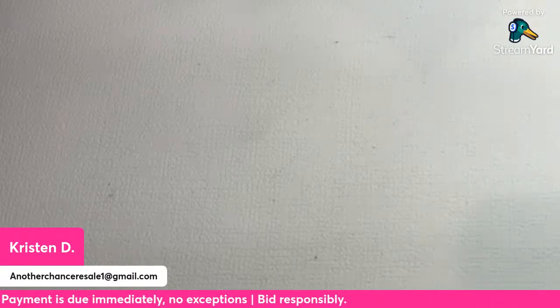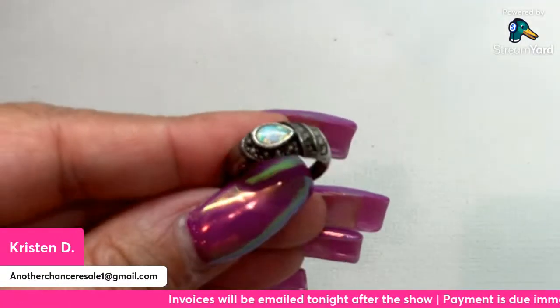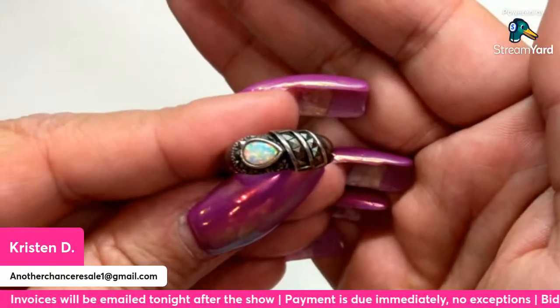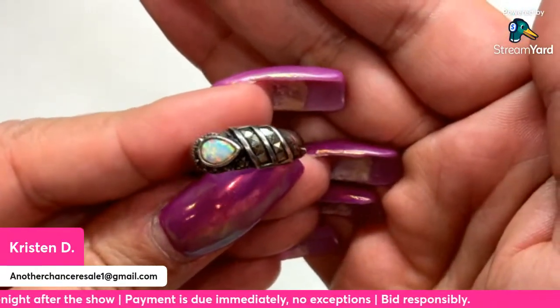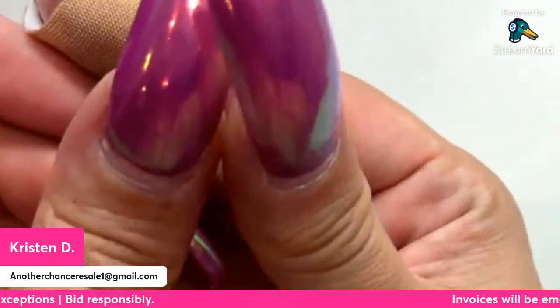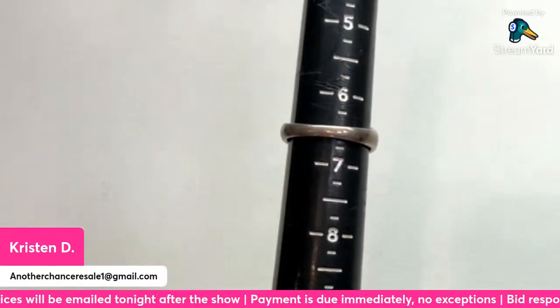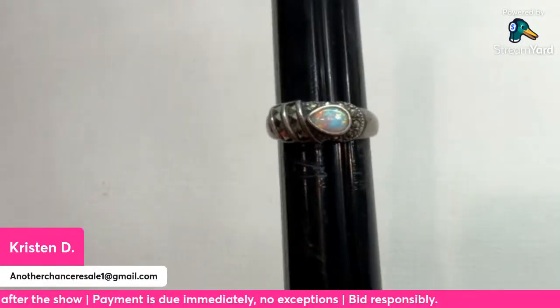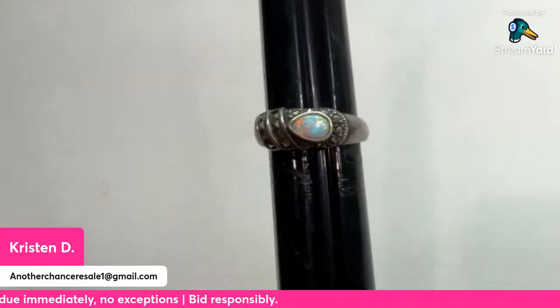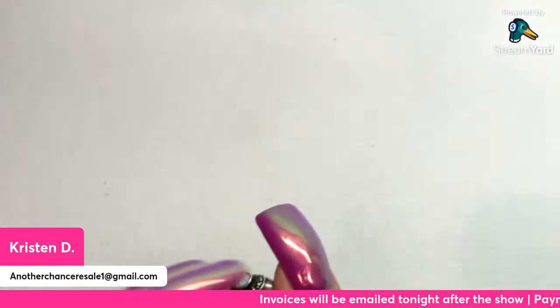Let's do this one. This is opal. This is a ring. It is opal and marcasite. So it's got the bigger, did I show this before? It's got the bigger square marcasites and then the smaller ones. That is natural opal. Sterling silver. 925 there. This is a size 6.5. And we'll start this at 30. I love those square marcasites. They're so cool. So different.